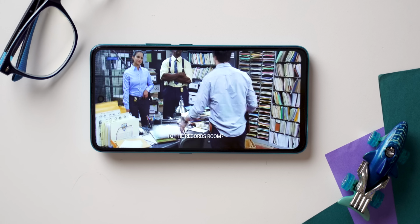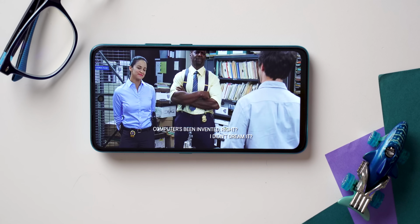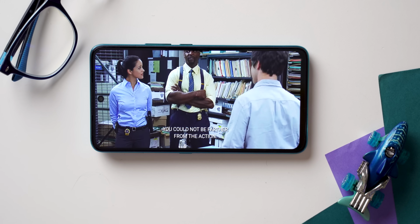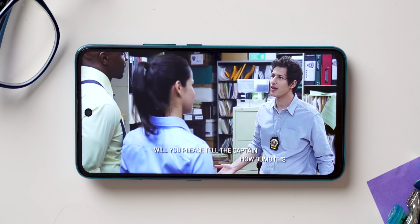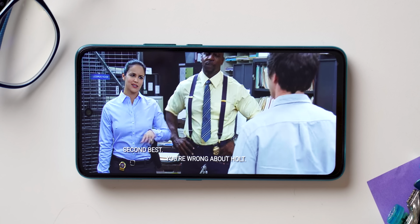Next up, let's talk about Widevine L1 certification, which is not present on the Micromax In Note 1, which is disappointing in a way. The device has such a great 1080p panel, and not being able to enjoy Netflix and Prime Video movies at 1080p resolution is a huge bummer for me personally, as I watch Netflix and Prime Video regularly. If you are one of those people, then the Micromax In Note 1 will disappoint you there, because it is limited to 480p or 540p.